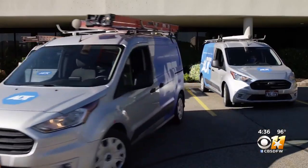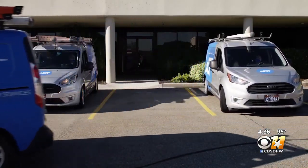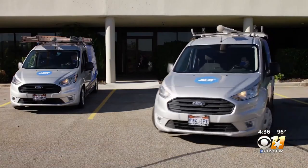That's awesome. ADT does want applicants to know they'll need to apply online, and they will have to submit to a criminal background check and a drug screening. We help save lives for a living, so we take what we do very seriously. And so we've built trust with our customers, and they expect the same from us.